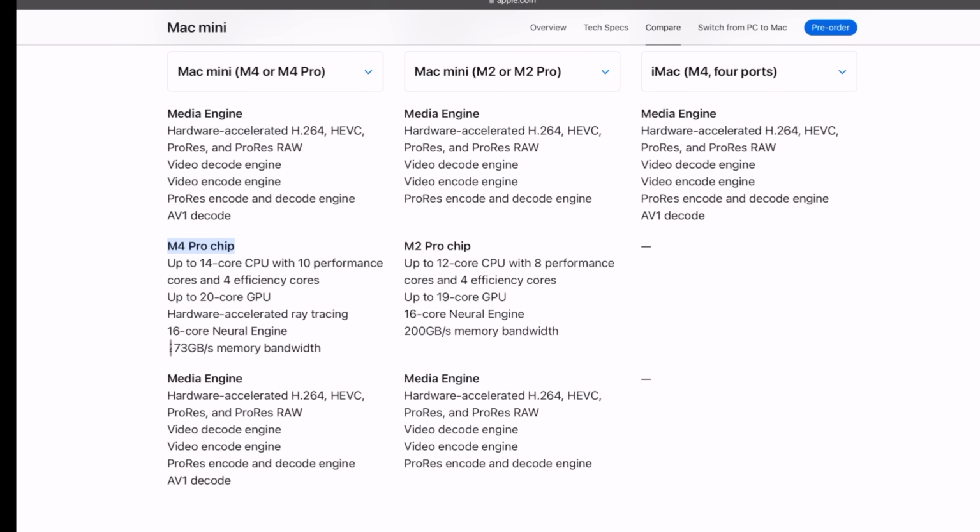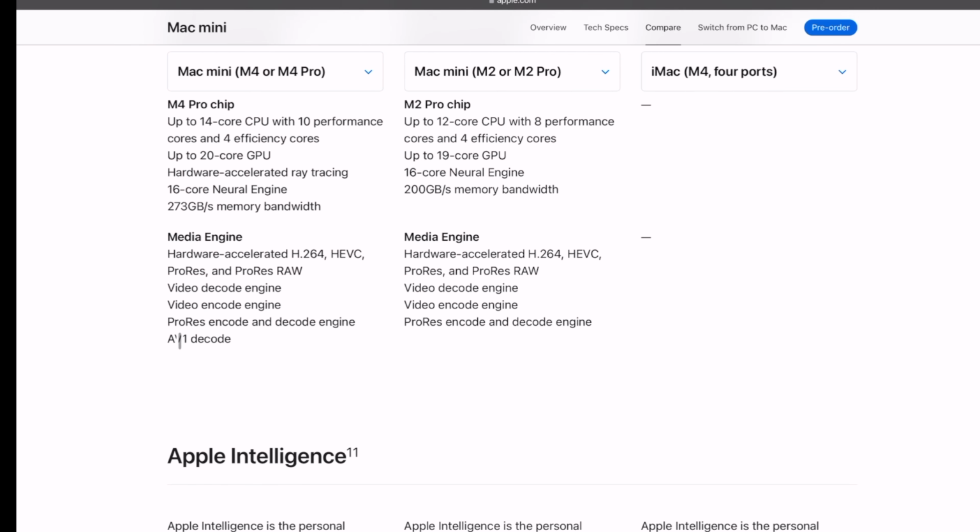And in some ways, it's going to be beating the M3 Max chip, which just came out last year, and that shouldn't really be happening. It's got almost 300 gigabytes per second memory bandwidth. That's nuts. Looks like it's also got a new AV1 decode engine, which is nice.